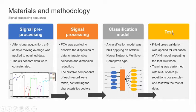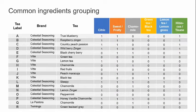And finally, the test model. K-fold cross-validation was applied for validation of the artificial neural network model, repeating the test 100 times, and the training was performed with 66% of data. The rest of the data was used to test the model. The proposed classification model clusters the tea samples by common ingredients, having 6 classes: citric, sweet fruity, chamomile, green tea, black tea, lemongrass, and hibiscus tea scent.